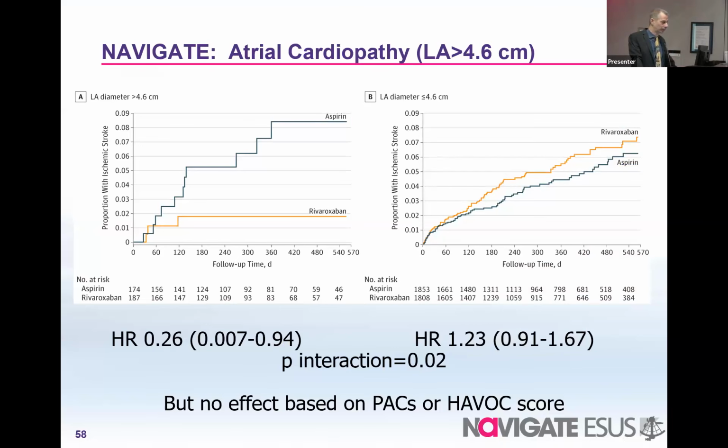And here, in the patients who had an enlarged left atrium at baseline, who were treated with aspirin, they had a very high risk of stroke, far higher than the patients who had a more normal sized atrium. And in this group, patients treated with the anticoagulant rivaroxaban had a substantially lower risk of stroke, almost 75% less. So this again would suggest that Arcadia ought to be positive.